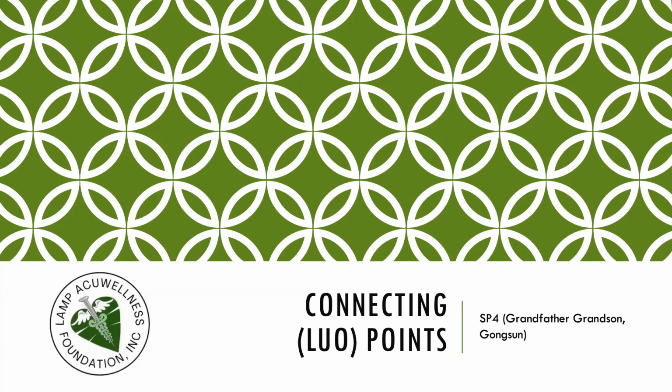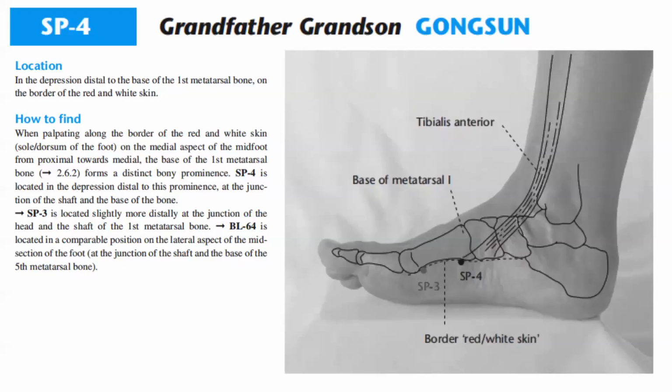Let's now discuss Spleen 4, the grandfather-grandson point of the Luo connecting points. Spleen 4 is located in the depression distal to the base of the first metatarsal bone on the border of the red and white skin. So how to find this point?